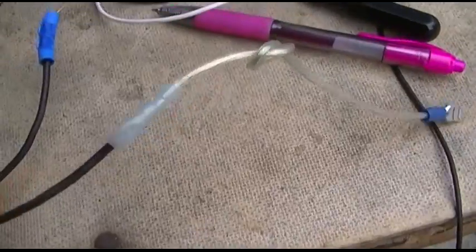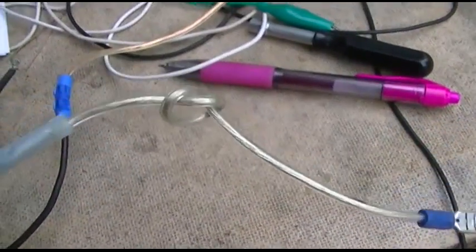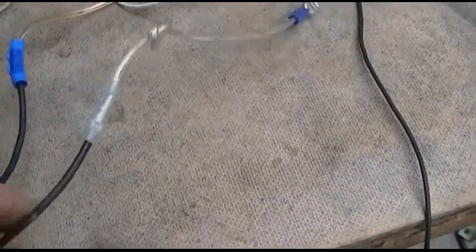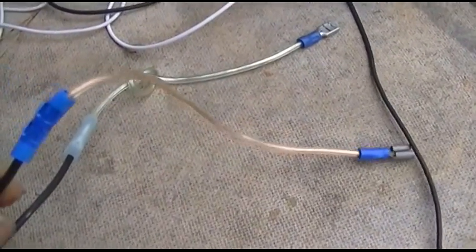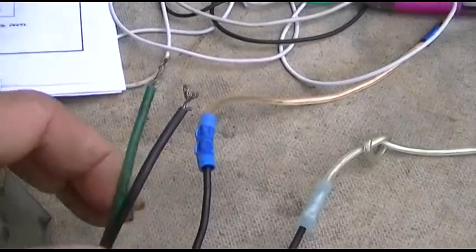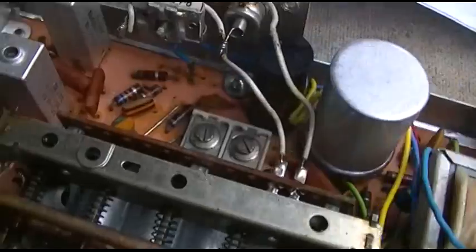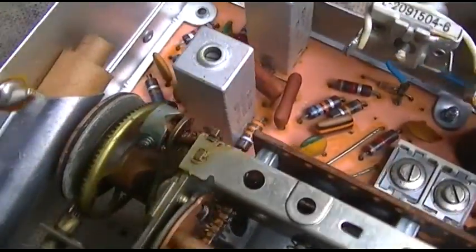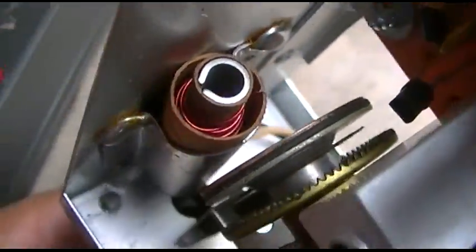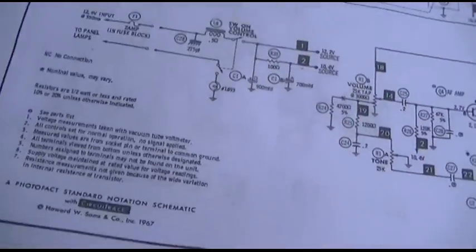Alright, so this is positive right here. I love the use of speaker cable for power input, whatever. This is lamp, your illumination, and these are your speaker leads here. I've verified this all. And this thing, this tunable choke right here, is this choke right there in the power.